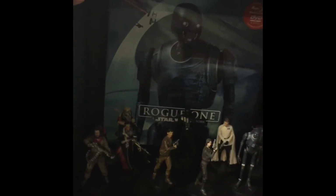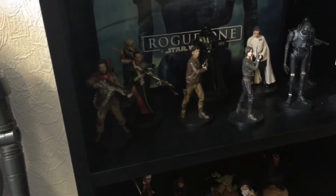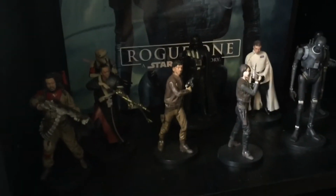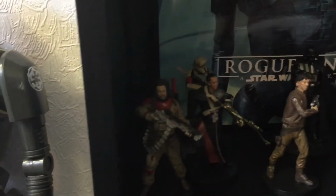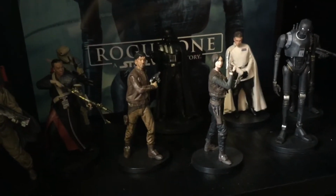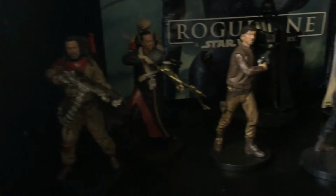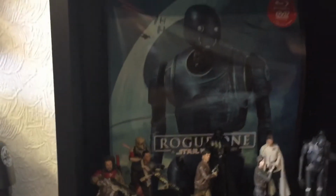So, moving on. Down here, we have my Rogue One section. So, it's my Rogue One DVD set there, guys. And as you can see, I've got my Disney Store figure collection for Rogue One. Normally don't like these ones, guys, because the poses don't seem right. But this one, I think they've nailed the poses. I love it. It looks really nice, and it's nice to have the full set for Rogue One. Because I love that film so much.